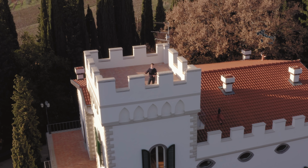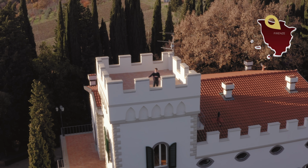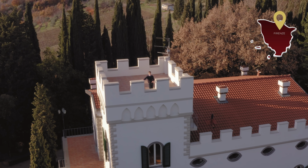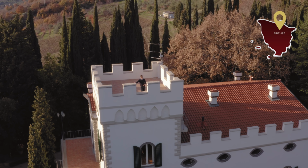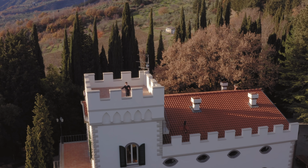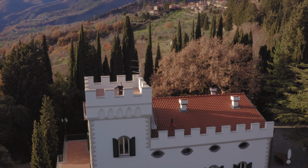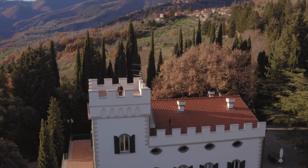Have a look at this view. We are really close to Florence and close by as well to Rufina and Pontassieve. And we are about to visit together an incredible villa with its own Italian garden, swimming pool and private chapel. Are you ready to see it? Come with me.